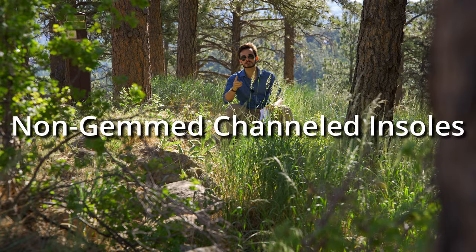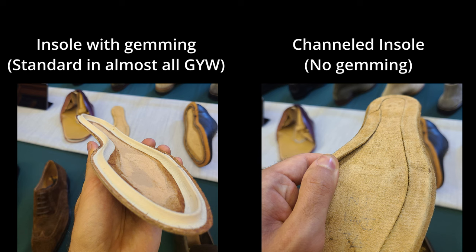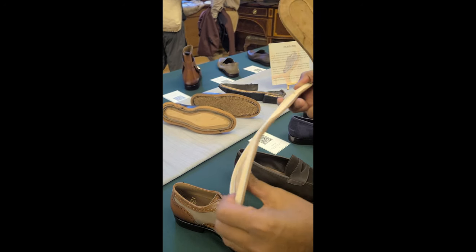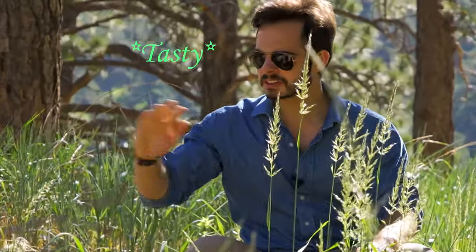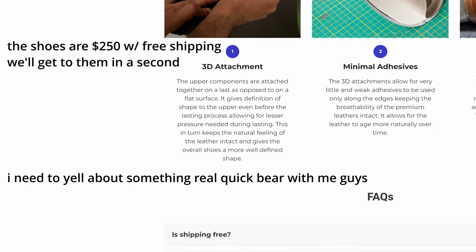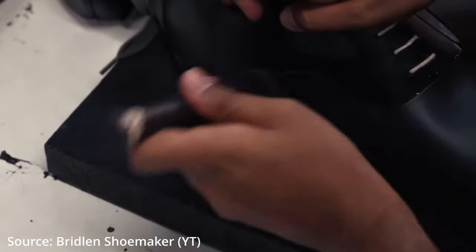Non-gemmed channeled insoles means a thicker insole with no gemming. It's this white canvas rib. It's super stiff, makes the insole stiff. The insole will provide a little more padding because it's thicker and be more flexible, meaning it will break in faster. 3D last attachment means that when the shoe is lasted, the leather is basically stretched less so that it will deform less over time. There's less risk of that happening. It has more structural integrity.